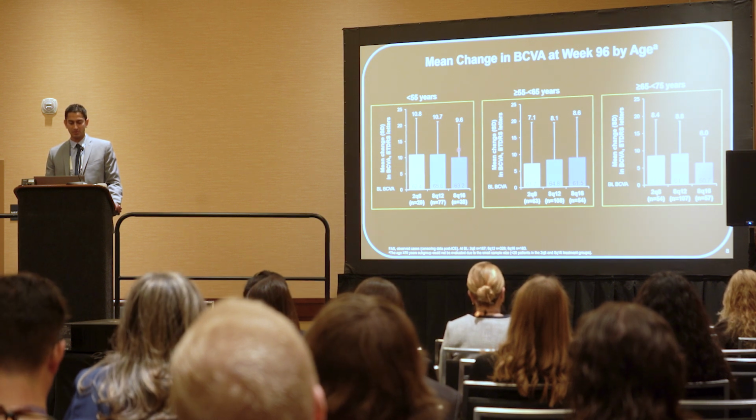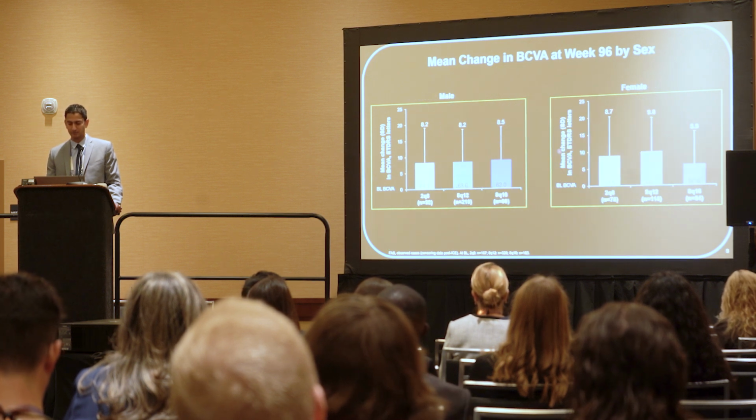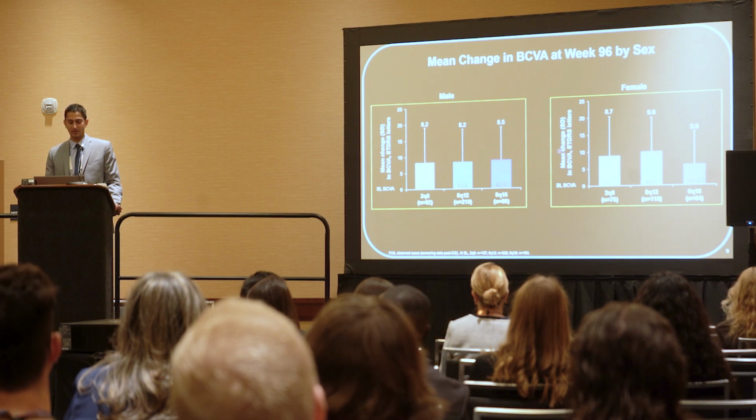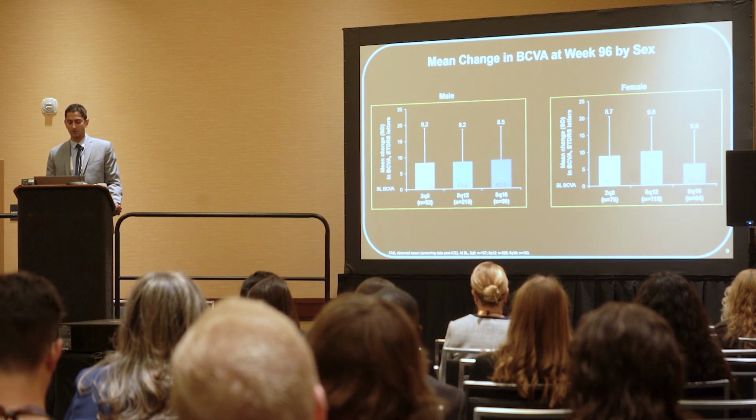When you look at the subgroups, change in BCVA was basically the same between the different subgroups. So again, pretty similar throughout. When you look at it by gender, obviously male and female, you can see that again, you're having the same type of gains regardless of whether it's male or female, and regardless of whether it's 2, 8Q12 or 8Q16.